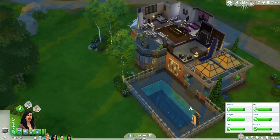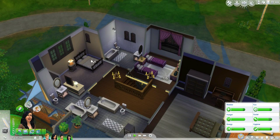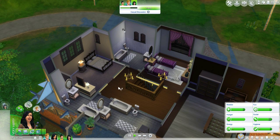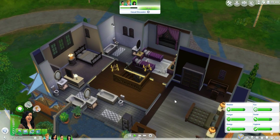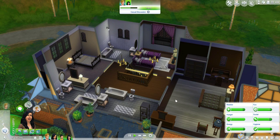So it's a 3-bedroom house, which works out because we've got, of course, the parents' room, the twins' room, and then this will be for our next generation, which of course will be Brooklyn. Brooklyn will be our 5th generation heir, so this will become Brooklyn's room at some point. And then her little sister can just kind of hang here until it's time for her to move out. Of course, they're twins, so their birthdays should be the same day. So younger sis, Jamie, should be moving out like the same day that Brooklyn takes over as heir.